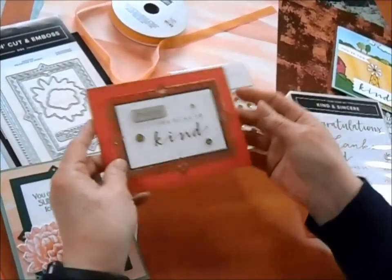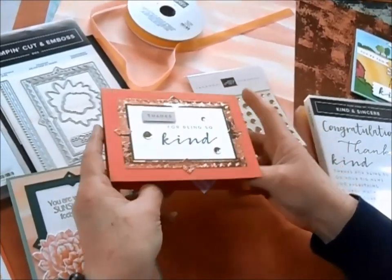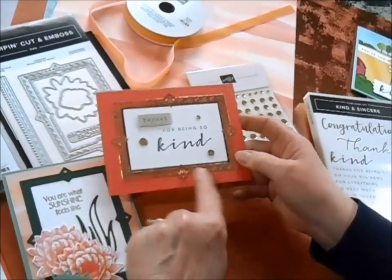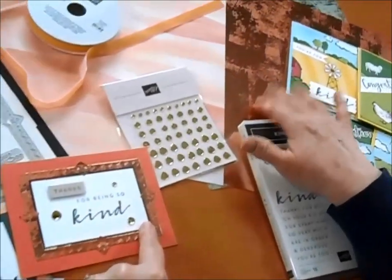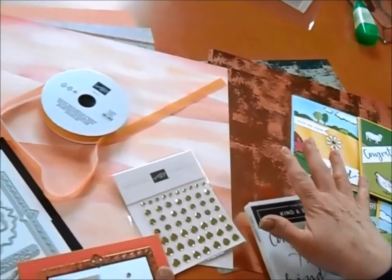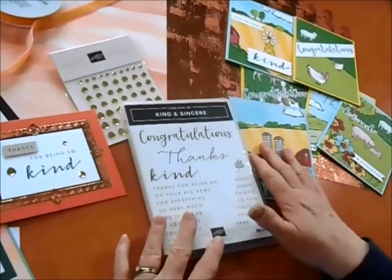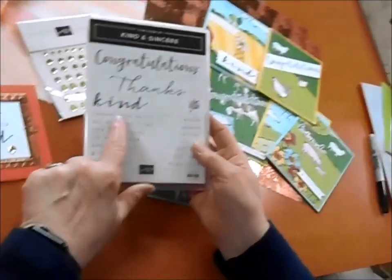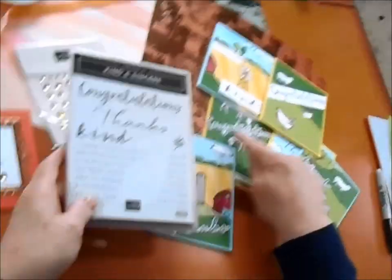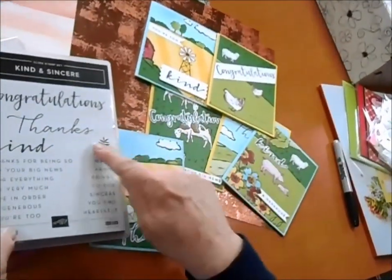And then here's one more. This one is Thanks for Being So Kind, and this one is by Stephanie Flath. She did this one using this gorgeous brushed metallic paper. Just absolutely stunning. So we've got this great collection. Here are a couple of samples that I had done using this stamp set, and you can see it works really well to fussy cut that out to get some of the words.